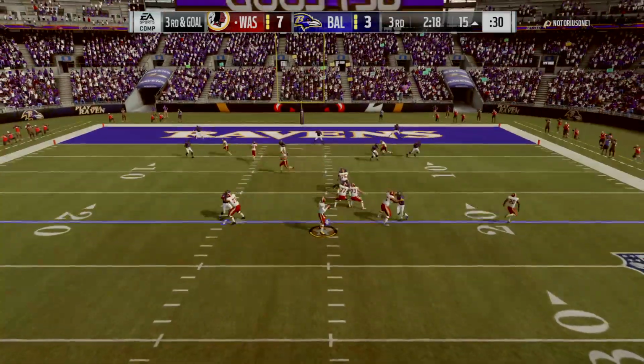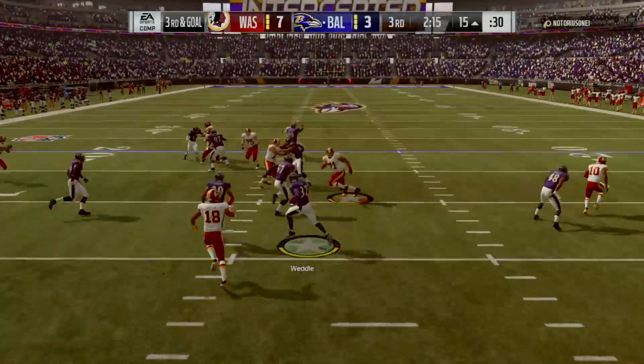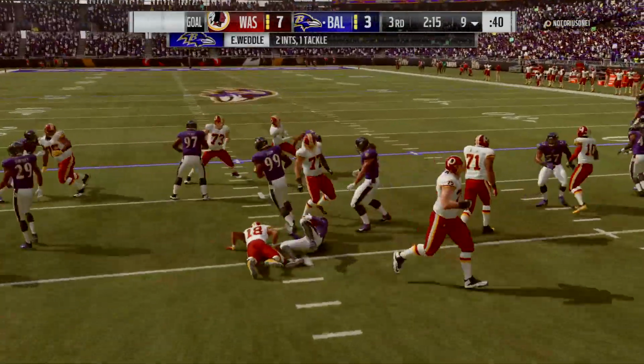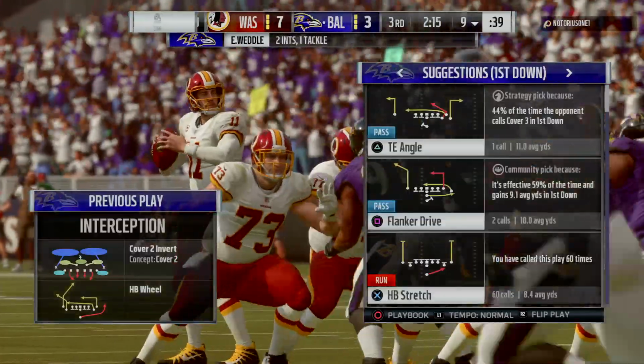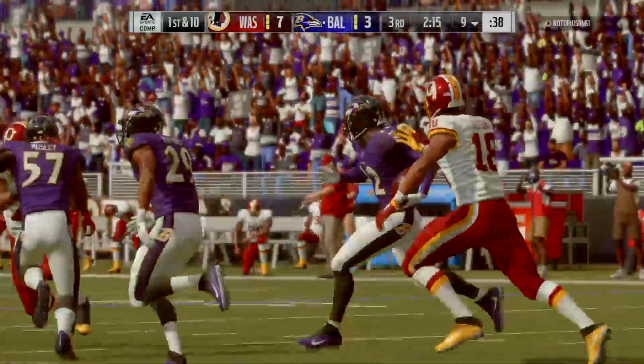Now Smith on 3rd and goal. And he's going to be intercepted a 3rd time. Picked off by the longtime Charger, Eric Weddle. And not much on the return there. He'll take it only up to the 9-yard line.